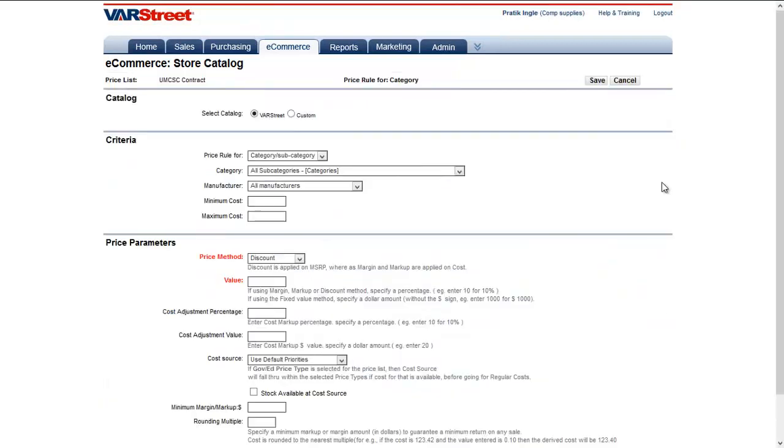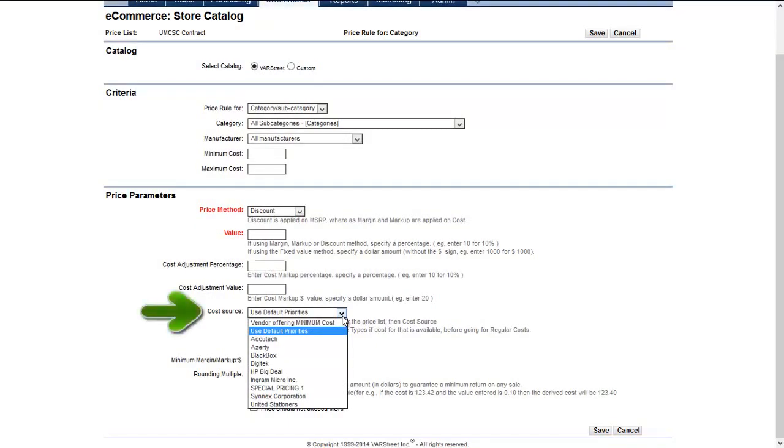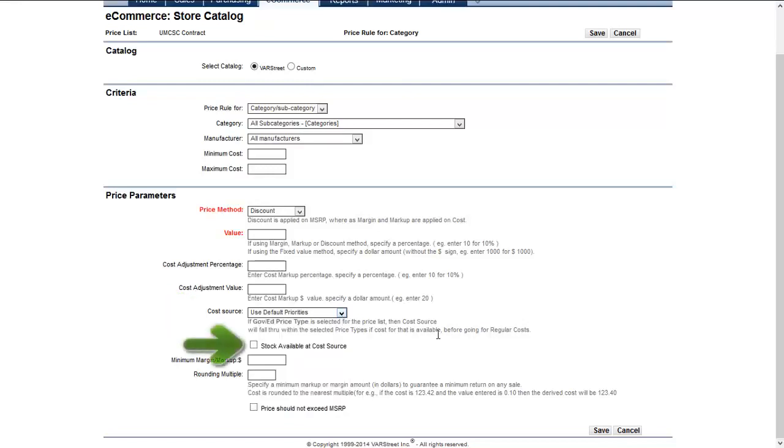The price calculation method can be either markup or margin on cost, discount on MSRP, or a fixed price for a SKU where needed. In case there are rule conflicts, you can also create your own rule preference order. If a product is available from multiple distributors or catalog, then you can also decide what should be your cost source for that particular rule. Please remember to select stock available at cost source or price should not exceed MSRP based on your needs.